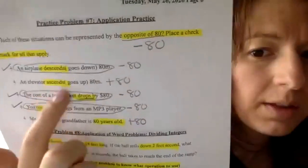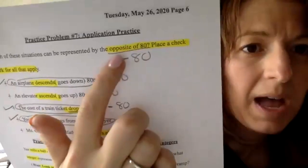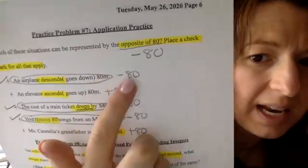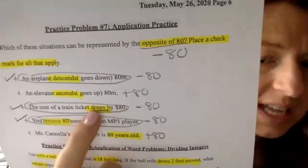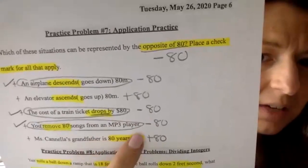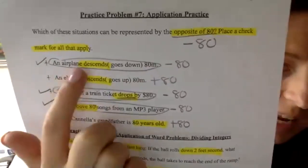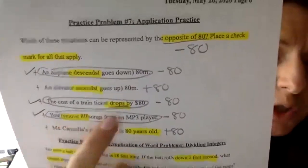Now let's look at what she did. What we did is we took the keyword that I put in yellow and translated it. The opposite of 80, which is positive 80, is negative 80. The word descends means goes down, negative 80. Ascends means positive 80. Drop, as you can see, I annotated it, negative 80. Remove, minus 80. And my grandfather, 80 years old, is positive. The only 3 that equal negative 80 are what Leilani just stated: the airplane descending, the train ticket dropping, and you remove songs.